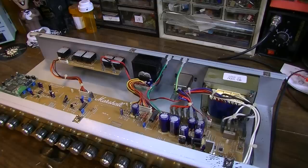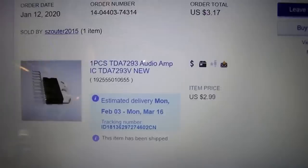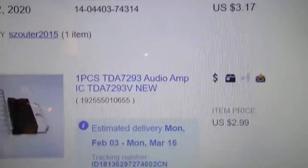I think at this point we're just ready to fire it up and see what it does. We've only replaced two parts, and we're talking about just a couple bucks spent. So yeah, this part ended up costing me $3.17 after tax. And it got here pretty quickly as well. So can't complain about that.